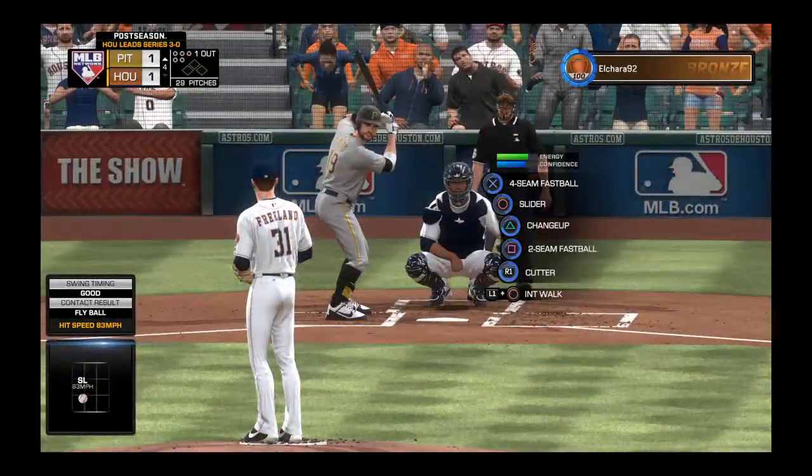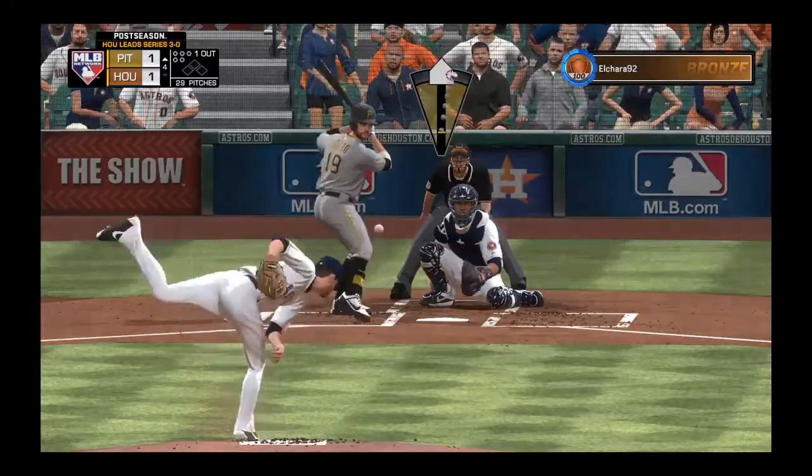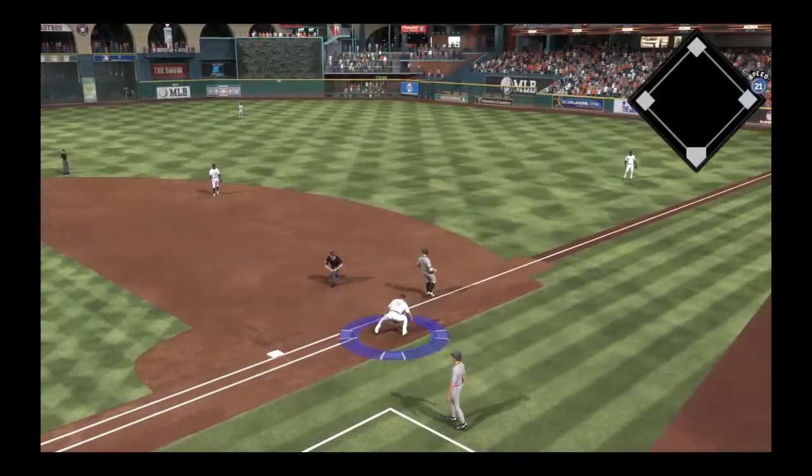Stepping into the box, Joey Votto. He's 0 for 1 thus far. Grounded to third. In the dirt, and oh, he can't quite dig it out.